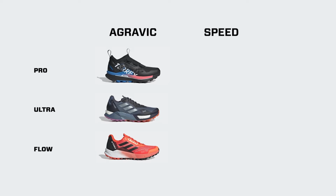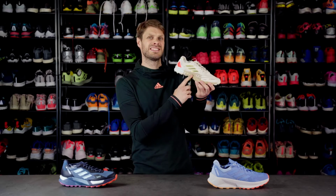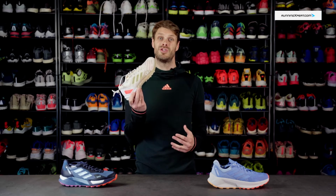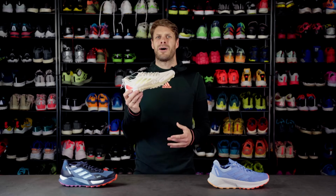Now on to Speed. A little caveat that you see on these shoes is that you see some numbers. This is not the model name. This is the weight. It will be different for the men's size and the women's size. So just don't look at this and think it's a model number. It's just the weight of the shoe, also represented in the Agravic Ultra over here. Now over to the Speed line, and we again start with the Speed Pro. Pro means going all out, and this time it's not about all out on the most fancy things, it's all out on speed.